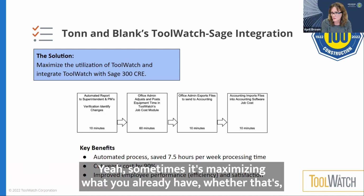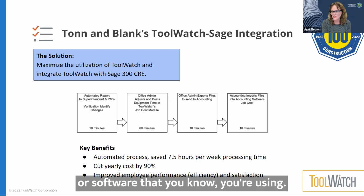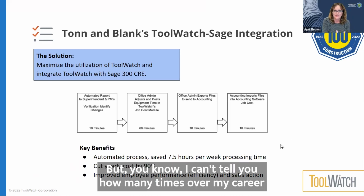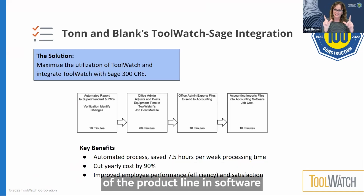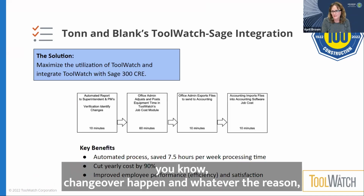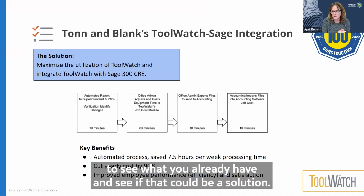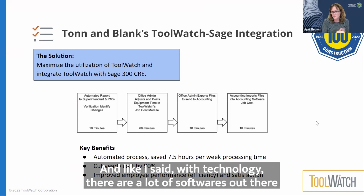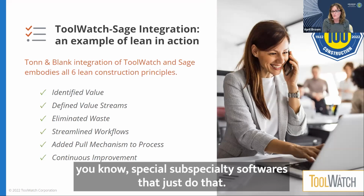Yeah, sometimes it's maximizing what you already have, whether that's unused talent that I talked about earlier, or software that you're using. I can't tell you how many times over my career I've used only a little portion of a product line and software because it never got rolled out or deployed correctly, or a changeover happened, and whatever the reason, it exists. So you want to see what you already have and see if that could be a solution. And like I said, with technology, there are a lot of softwares out there that help bridge and integrate technologies through APIs or specialty softwares that just do that.